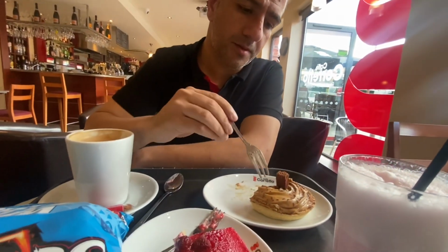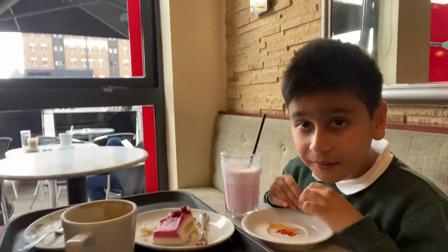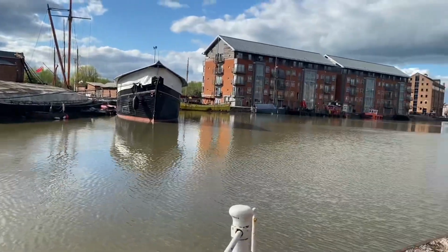This coffee, alhamdulillah, is quite rich. Strong, but not too overpowering. Just the way I like it. So alhamdulillah, we are having a nice time. We're really chilled, had a nice coffee, nice break, and we're just enjoying the sunshine outside. So we're gonna go for a nice walk around the docks.